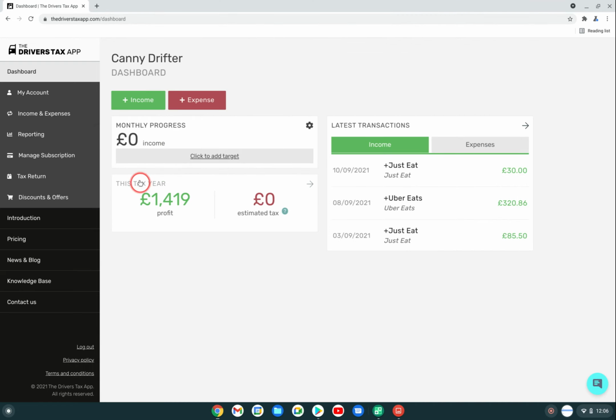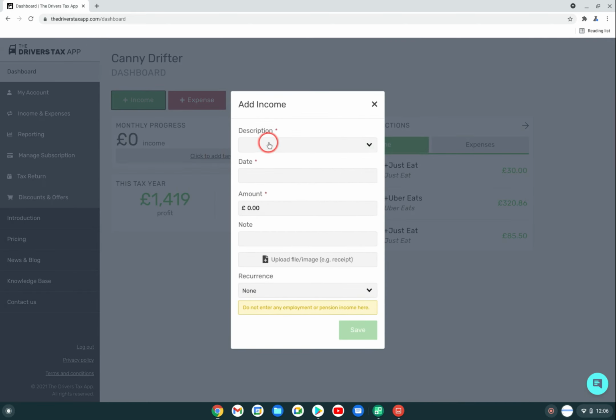So I'll not go into my account because that's got personal information and address, bank details, card details. But you can see here, this is a dashboard. When you come in, you've got income and expenses. You can see this tax year to date, I've got a profit of £1,419. If I want to add another income, I can just click on the plus button there.